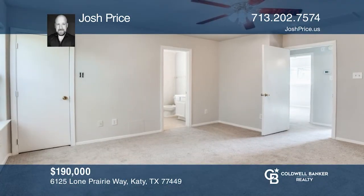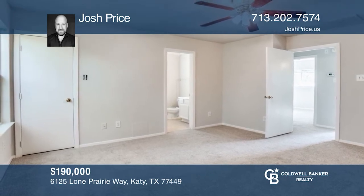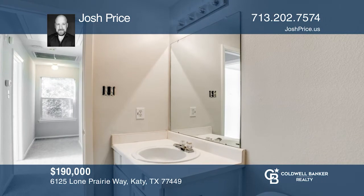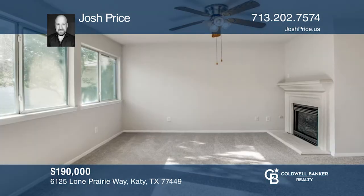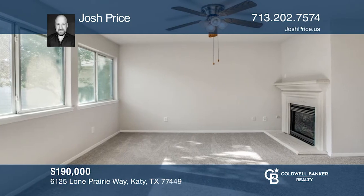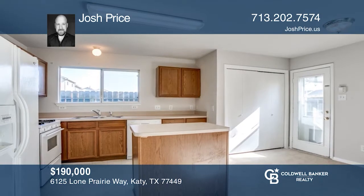This beautiful, well-maintained three-bedroom, two-and-one-half bath home is located near all major highway access points. Built in 2003, this home has recently been painted inside and out. Updates include a new AC unit, new appliances including a microwave and dishwasher, and all new carpet throughout the home. Learn more when you tour with Josh Price.